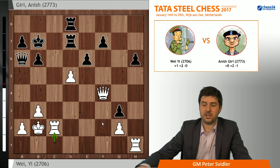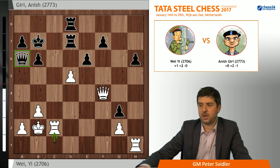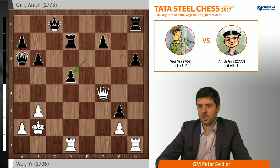And then white starts collecting the weakened black pawns, and his king on b2 is probably a bit safer than the king on b7 here, because of the way the pieces are positioned, and because the queen on a6 is so much out of play. And I think black has some winning chances here, but white has high hopes of holding a position like this. Anish instead played cd5, ed5, and in this position black objectively is better.